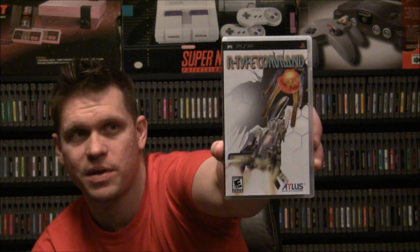I grabbed as many Atlas games as I could on this trip, and the first one is a shmup, and it is R-Type Command. Let's see if I can open these complete. I try to only buy complete games when it comes with a case. I'm a lot less picky when it comes to carts, but this next one definitely looks really interesting.